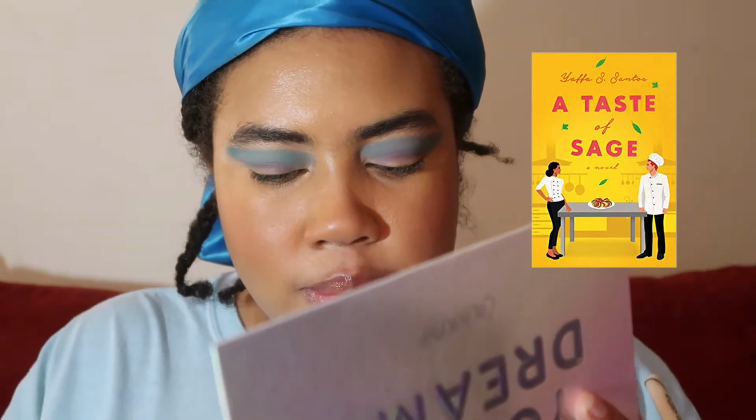And so they are able to get closer, I guess, working in the kitchen. I don't remember what else happens in this book, but there's a lot of unnecessary girl drama.